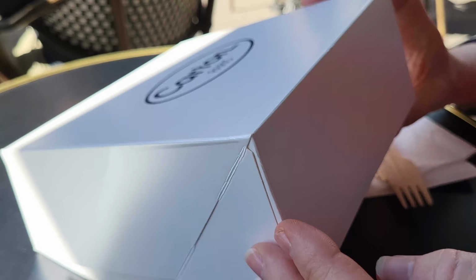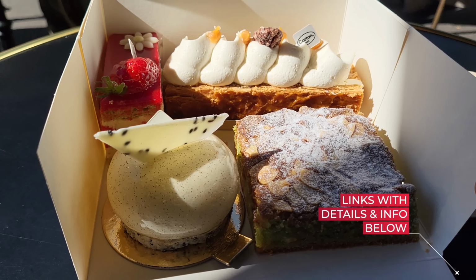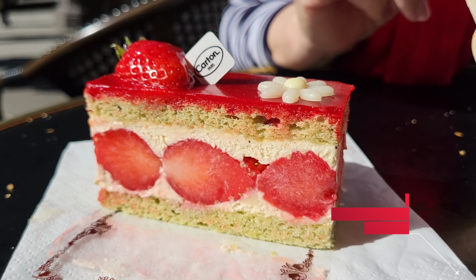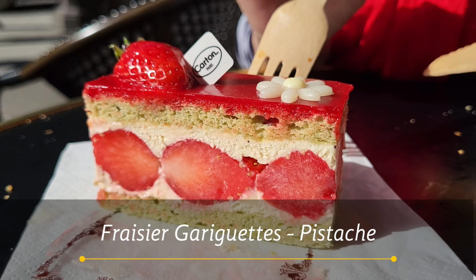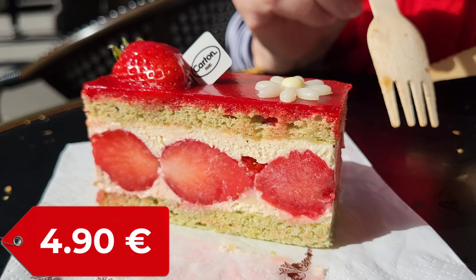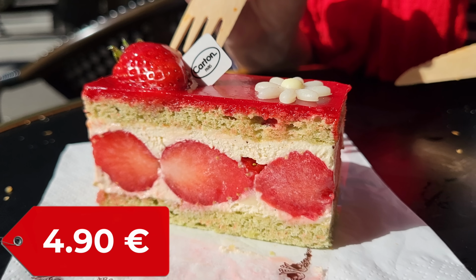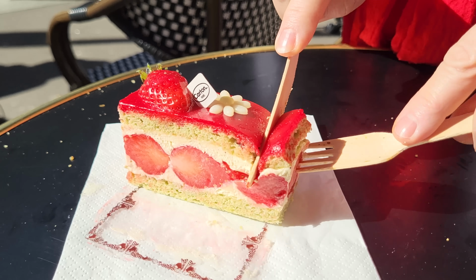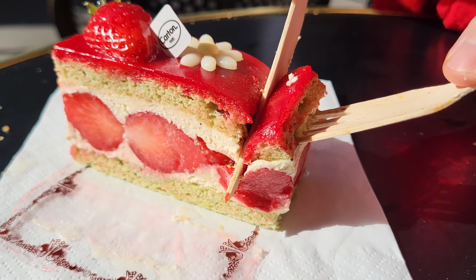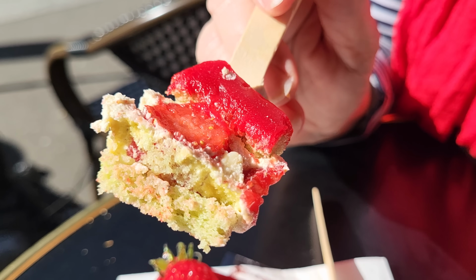So check this out. Like you can see in here, we have fresh strawberries. I don't know what that white cream stuff is, but the green part is pistachio. And a little bit of a gelled something on top with the fresh strawberry and this cute little flower. But let's cut into it and find out. It feels when I cut it like it's a little bit sponge cakey.